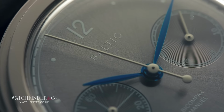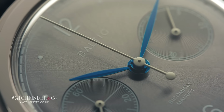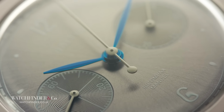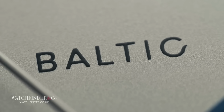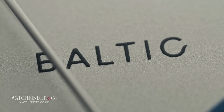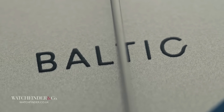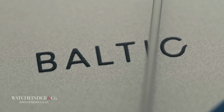Other than a commitment to France on matters of international security, the Baltic states have little to do with the nation or indeed its watch production. However, as a name, it strikes a certain sense of cold, steely-eyed resilience, and it's with this picture that we start our introduction to the watchmaker.